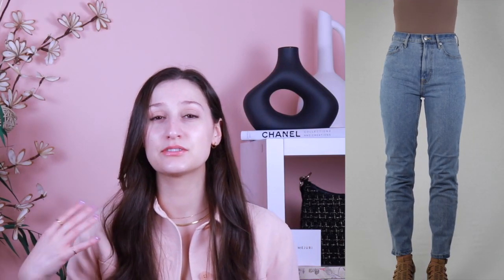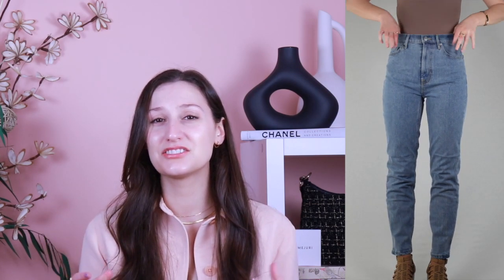So I will start this out by saying these are my least favorite. It could have to do with the fact that they were too big and baggy. There was just some extra fabric that was kind of unflattering. Just looked a little bit frumpy on me. Again, I think it's because I needed to size down.